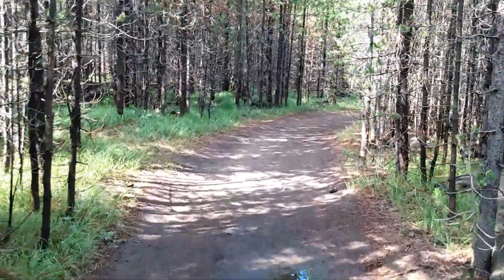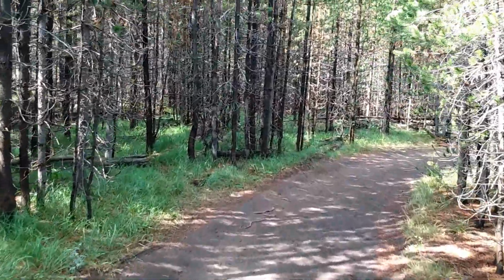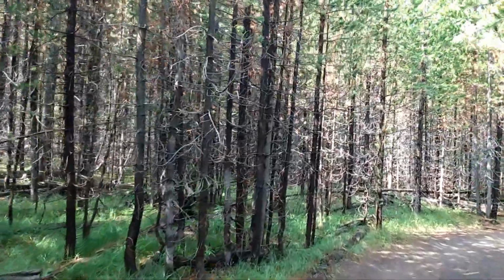Kind of cool, like a tunnel of trees. Yeah, feels good.